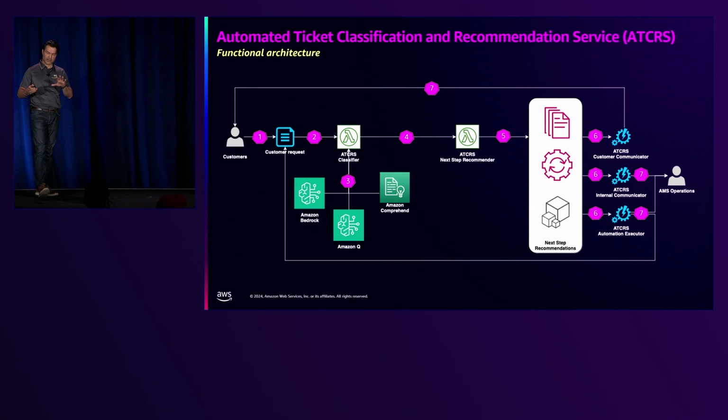This is a high-level diagram where customer requests are coming through Lambda and our automation engine. We were leveraging Comprehend, Bedrock, and now Amazon Q as well, collectively making an informed decision whether this automation is something we can directly run, or do we need to pass it to the operations team and let them run it and provide the feedback.